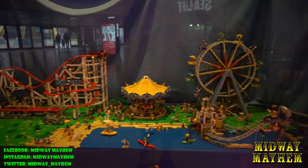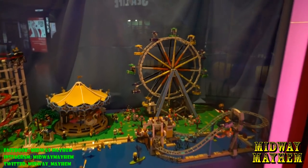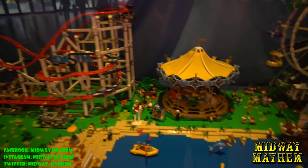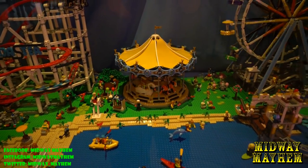So check out all these little Lego displays. We have an entire amusement park. Ferris wheel, roller coaster, and a carousel. That is really kind of neat.